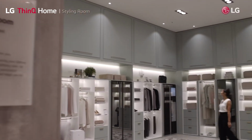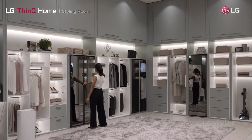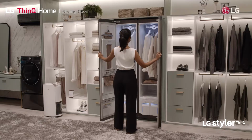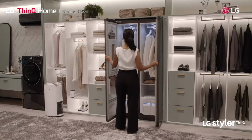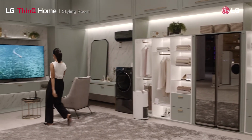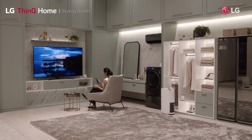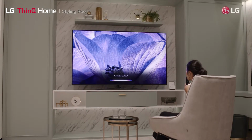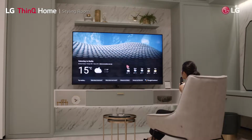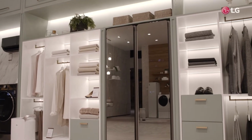This is the styling room, now evolved to a space that cares for both your clothes and style. Inside, the humidity sensors automatically adjust the level of humidity to provide the optimal environment. Also, by checking the forecast on your vacation spot through the TV, you're able to select weather-appropriate outfits. How's the weather in Berlin? So, if it's raining, you can simply pick your favorite rainy day outfit from the LG Styler.